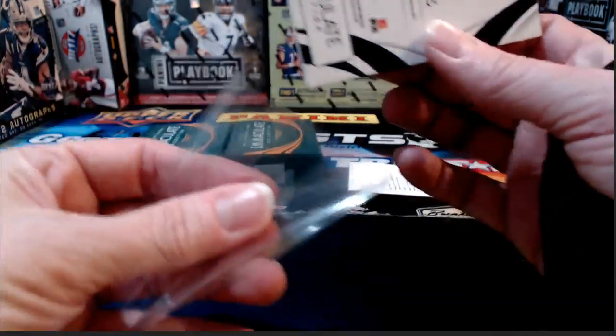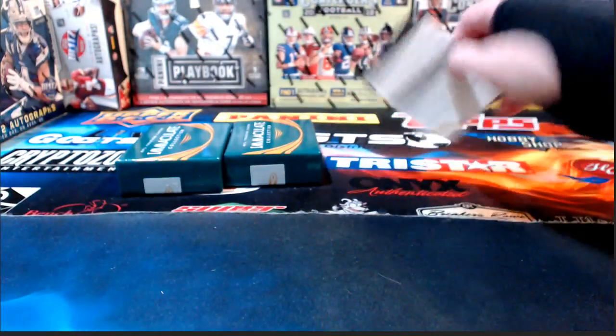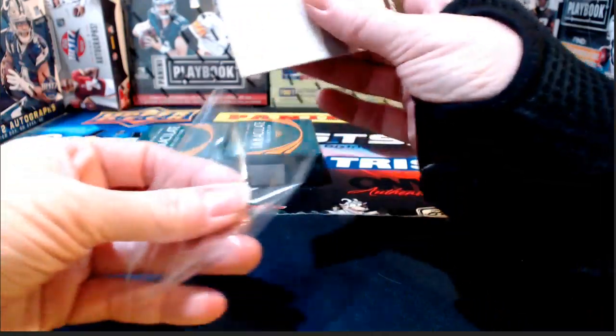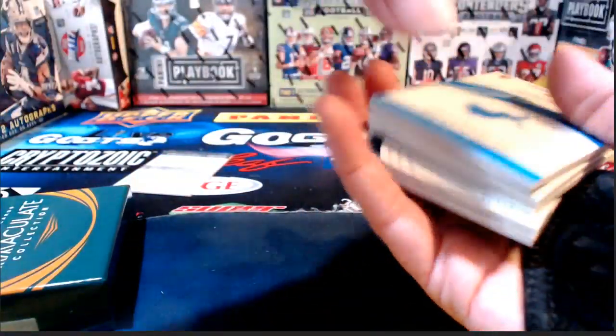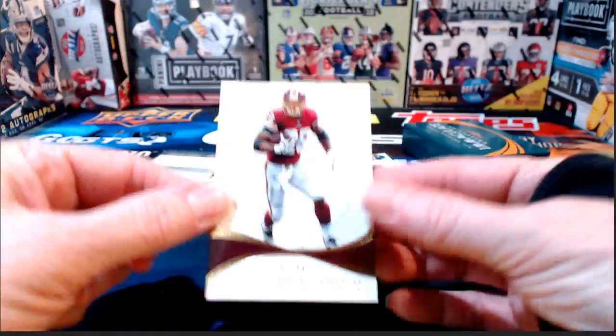And the Titans are up next. Javon Kearse, or Curse. Is it Curse or Kearse? Anyway, he signed the eye black. He's numbered to 99, and he's headed to Tennessee. We have a little redemption, and that little fellow is going to stay right over here in housekeeping, face down until the bitter end, whereby we will flip him over and see who's on the other side. We'll go to the Panini website and find out what it's numbered to and all that jazz.